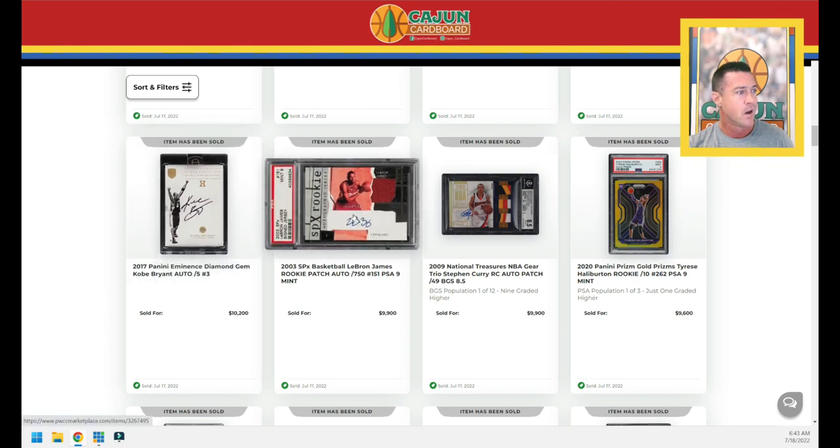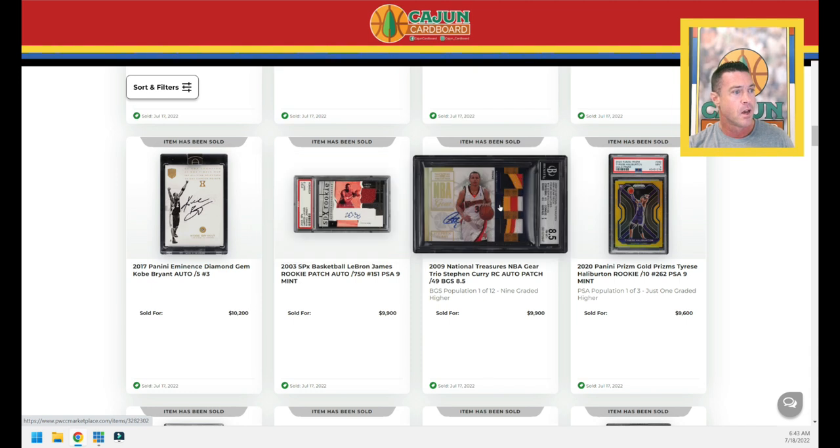Kobe auto, LeBron rookie auto, PSA 9, game jersey auto, Steph Curry NBA game gear sells for 9,900.